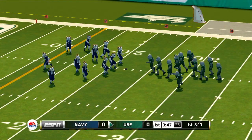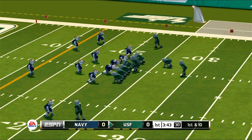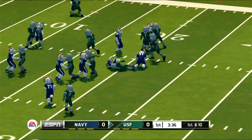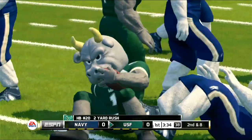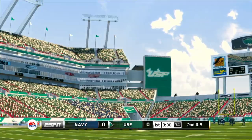From the 22-yard line, first down. Bring him down at the 20. Call it a gain of 2 yards. That makes it second and eight.